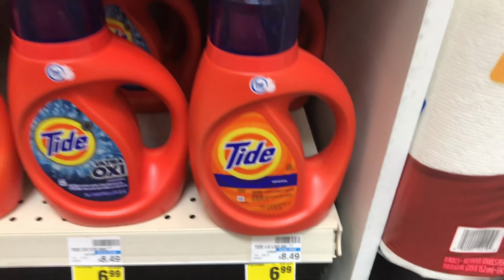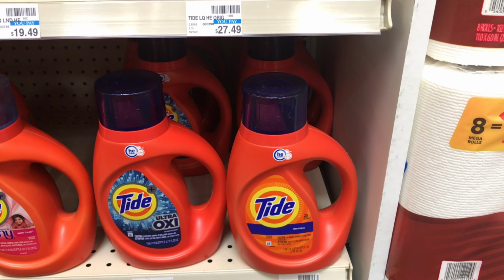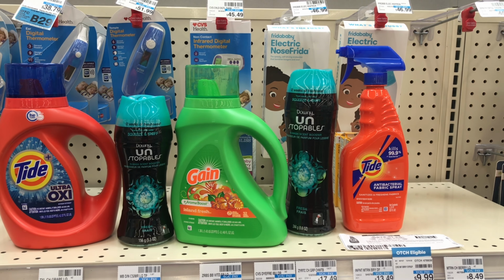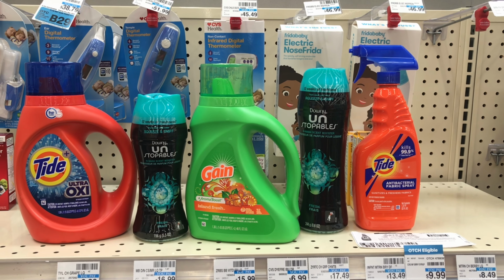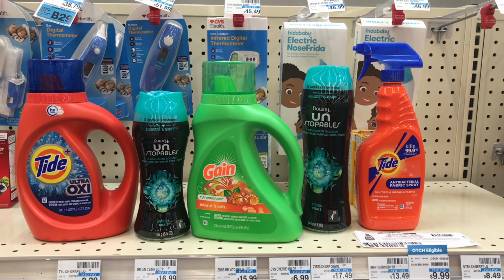To complete this deal, I will add the Tide on sale for $6.99, and we also have a $1 in our app for this. These are the 5 items I'll be using for my spend $30 get $10 back, and all 5 of them came up to $30.45. And for the Tide spray, I have a coupon from coupons.com.